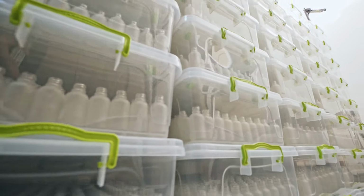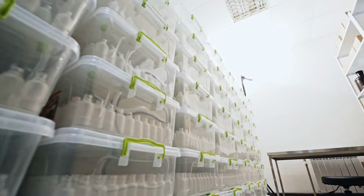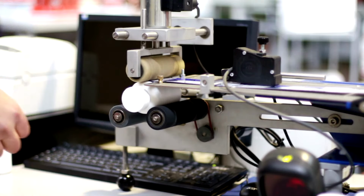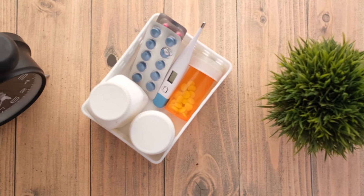A practical strategy is to use clear, resealable plastic bags for liquid medications. This not only keeps them organized but also makes them easy to inspect. You can even label the bags for added clarity. A good practice is to pack a small cooler bag for temperature-sensitive medications. The TSA allows these as carry-ons.